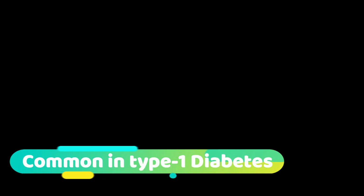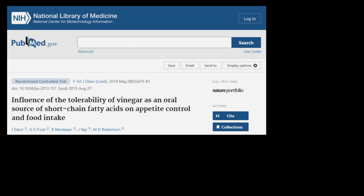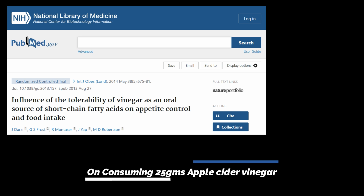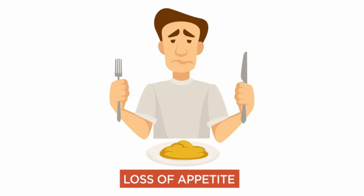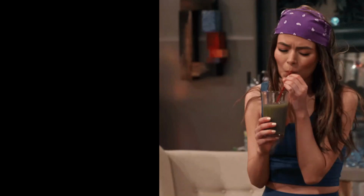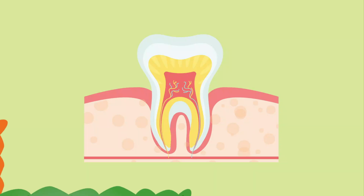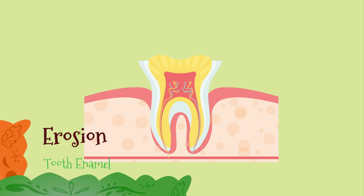type 1 diabetes. Apple cider vinegar may cause unpleasant digestive symptoms in some people. According to a study, the people who consumed a drink containing 25 grams of apple cider vinegar reported less appetite but also a significantly greater feeling of nausea, especially when the vinegar was part of an unpleasant tasting drink. It can also cause erosion of tooth enamel.